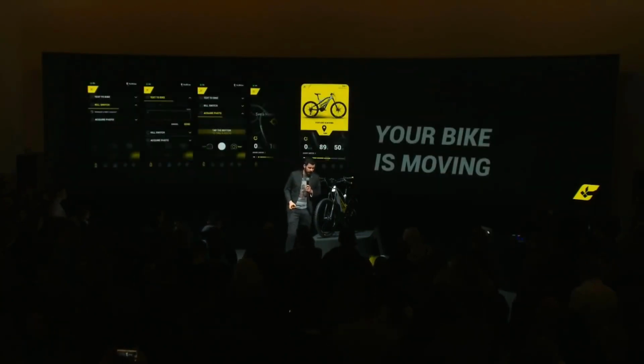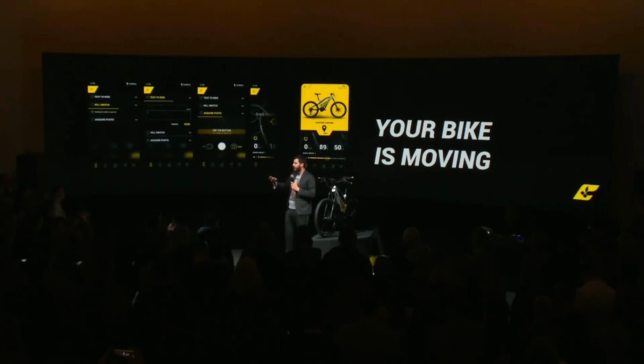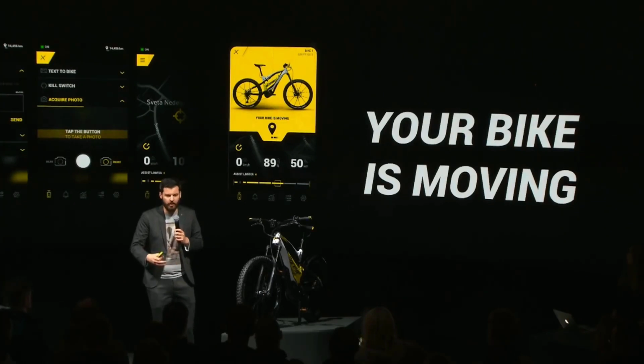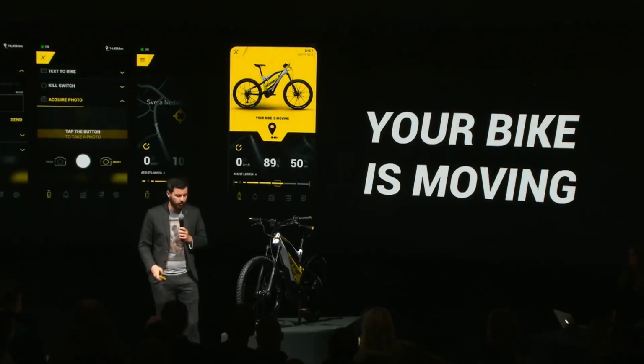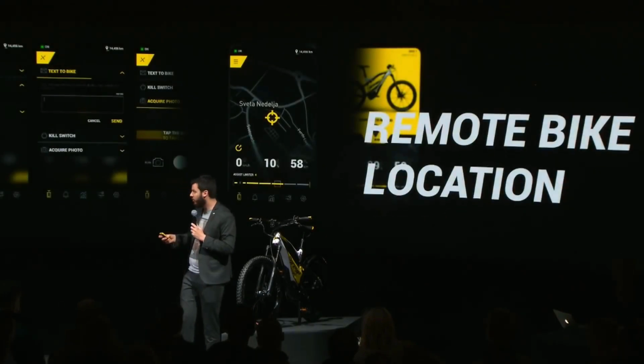So just an example of the use cases. You are at home, your bike is somewhere else, and you get a notification that somebody is touching your bike because it has a gyroscope and G sensor in it. So you get a notification, you're looking at your phone, you see where your bike is, you know its location.